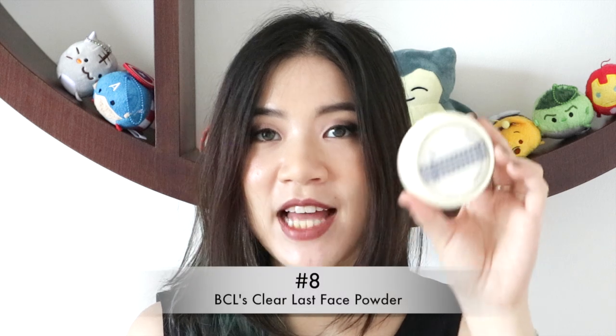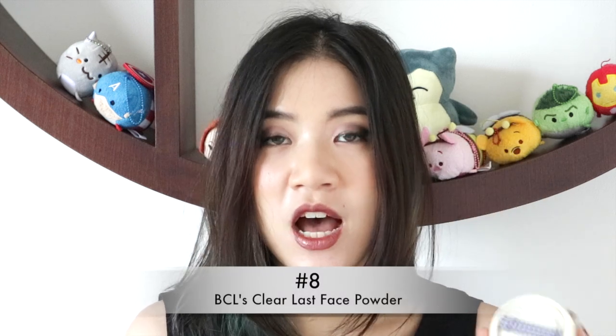So yeah. Number 8, the Clear Last Face Powder. I just got this recently, full disclosure, I got it for free from K Collection, but oh my gosh, it's been making me look really poreless and I really like it. The downside is, of course, because it's a face powder, it does give you a thicker coverage, which I'm not a fan of because I like the very dewy, translucent sort of coverage. But if you're having a breakout and you want to get rid of your pores, these are amazing. I like it.